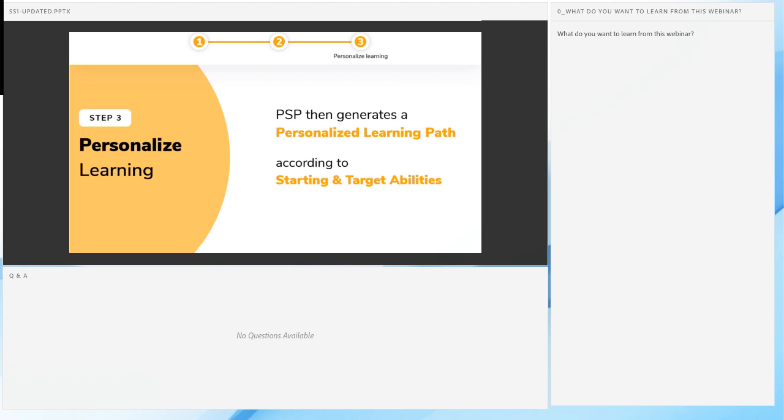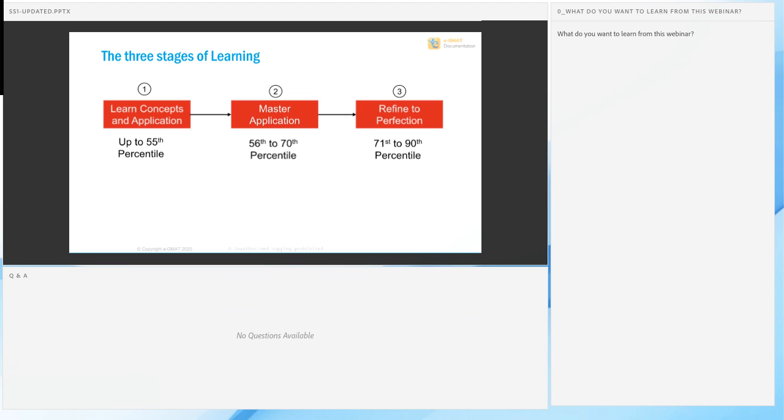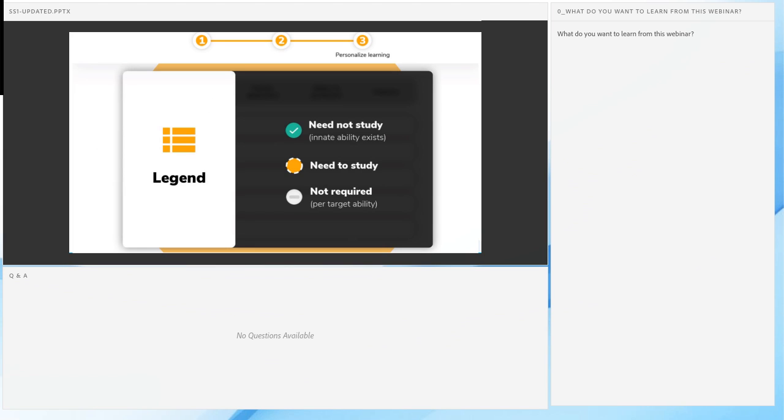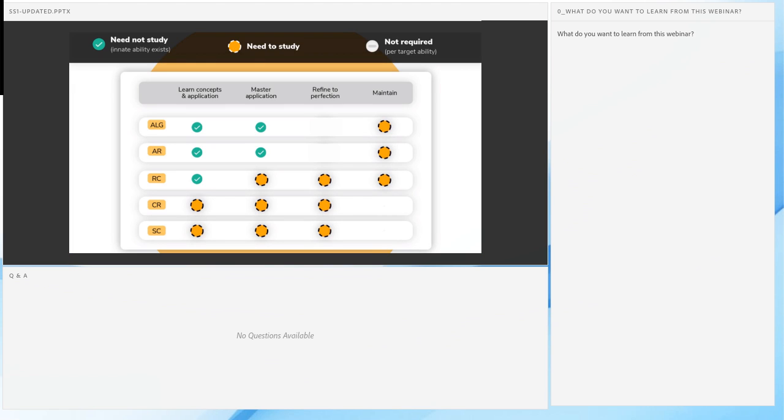So we created that study plan for him. Again, remember, lower than 55th percentile, you've got to go back to concepts. More than 70th percentile, you've got to refine to perfection. Okay. So very similar legend. These are the areas where he already has ability, so he need not study. This is where he needs to focus, and this is what's not required. Okay. So this is his legend. So in algebra and arithmetic, all he needed to do was maintain. In RC, we said you've got to master application, because you want to push that 80th percentile to 93rd percentile.